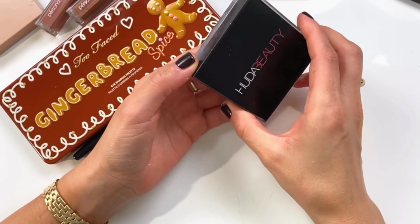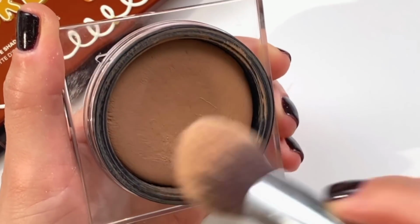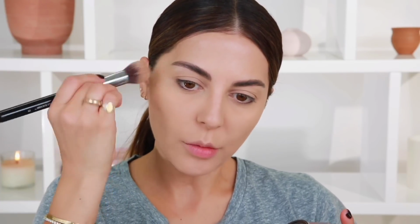Okay, so now for my bronzer, I'm gonna go in with my Huda Beauty bronzer. This one is one of my faves. It's a cream one. I love it. I usually like to use a tapered kabuki brush for it and just directly apply it on my skin and then blend it upwards.